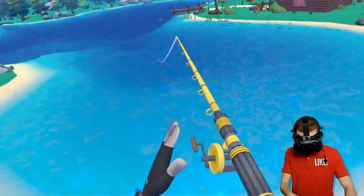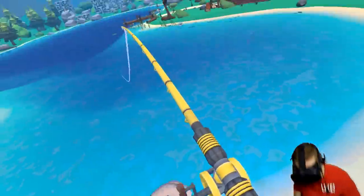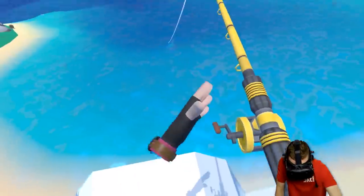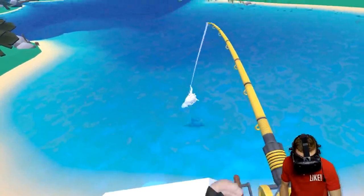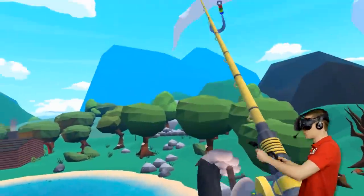Oh, something is nibbling. This is a big one, though. We got it, we got it. Reel it in, reel it in. Oh, boy. Whoa, wait a minute. What is that? Wait, I see something in the water. Come up, my friend. Come up. Oh, no. Oh, what is that? Wait, is it stuck? No, wait, reel him in.